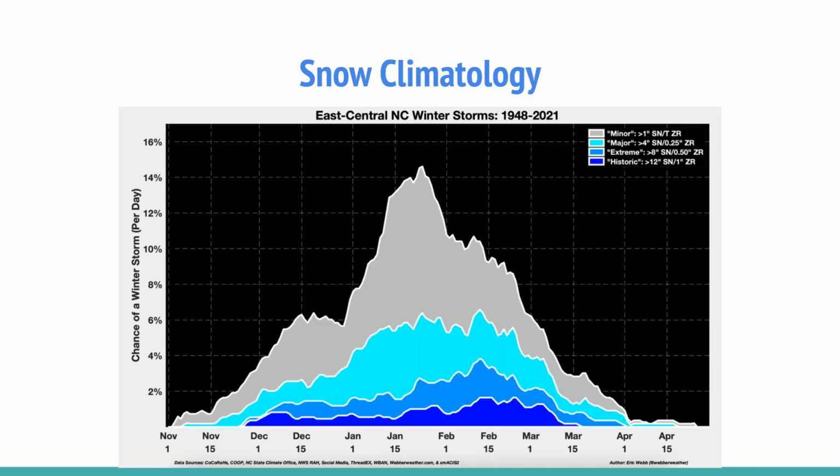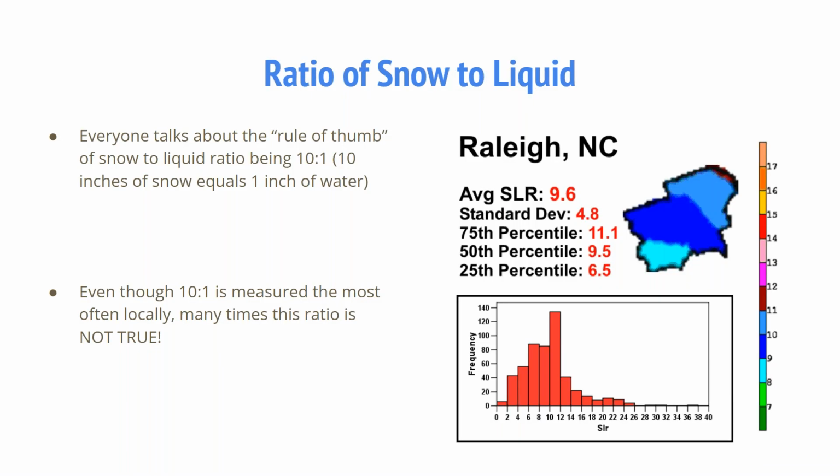Our peak for any sort of snow, well, I shouldn't say any sort of snow, at least 1 inch of snow or a trace of freezing rain is during late January. But interestingly enough, if you were to take a look at that next bluish green color, at least 4 inches of snow or 1/4 inch of freezing rain, that actually peaks kind of in the first half of February for the most part. And that's the same for what he has labeled the extreme and historic amounts. You can see it's very hard to end up receiving any snow or freezing rain after April 1st.